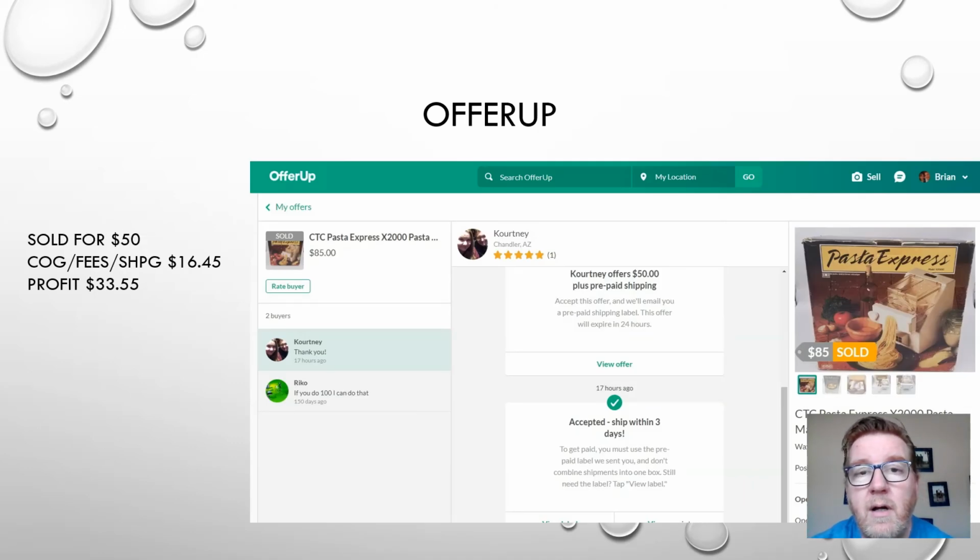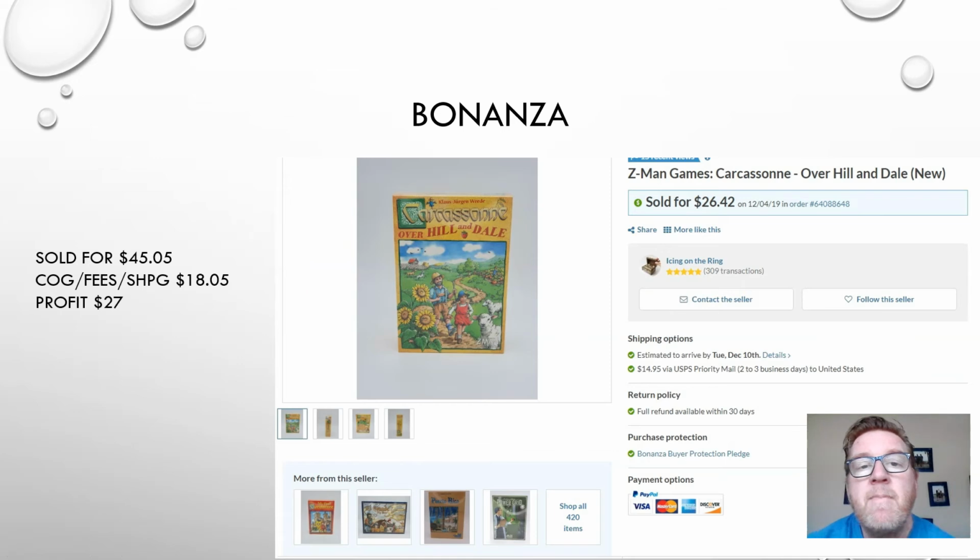Here we go. OfferUp again. Had a few OfferUp sales. This was a Pasta Express maker, new sealed in box. Well, I guess it'd be an open box. Everything in there was new, but the box had been opened. Picked this up at a thrift store and sold it for $50 on OfferUp for a net profit of $33.55. Items like this, kitchen goods, home goods, especially if they're new, will sell for good money. And that's an example of it right there.